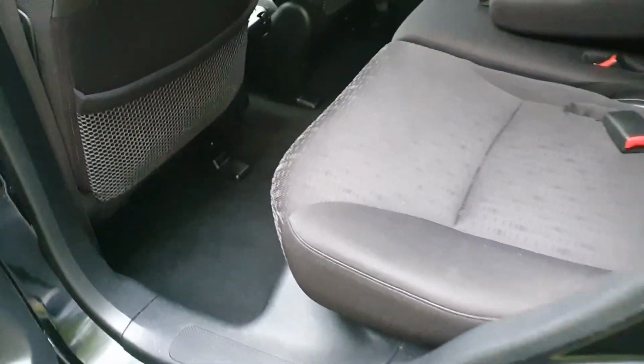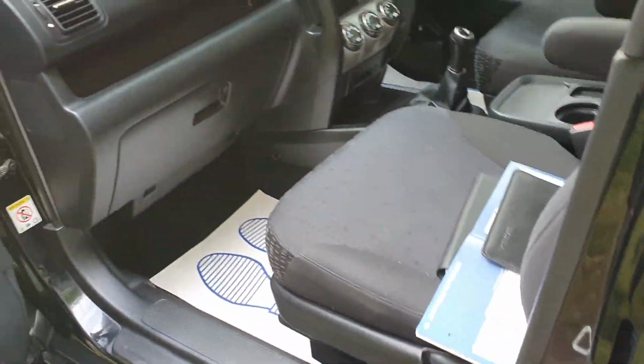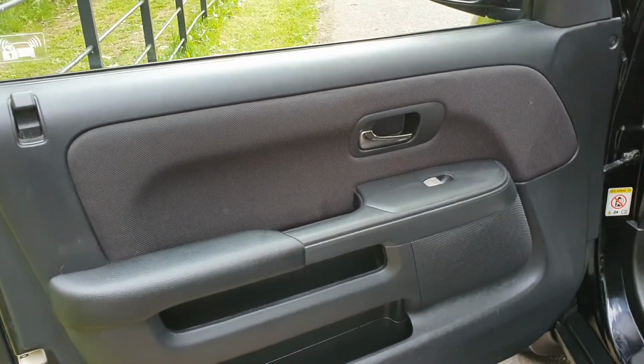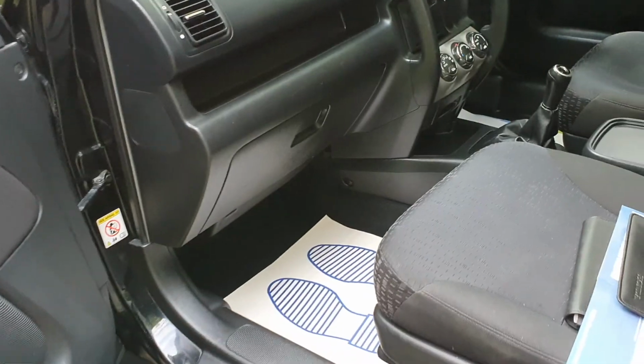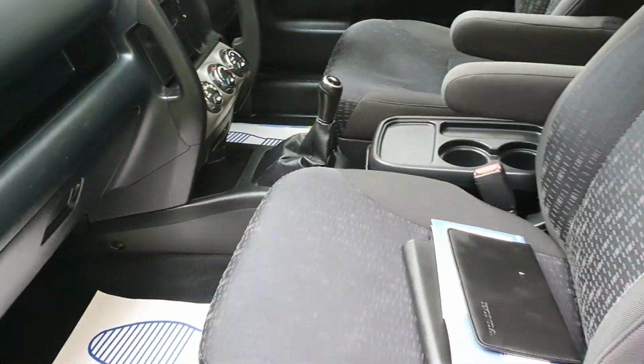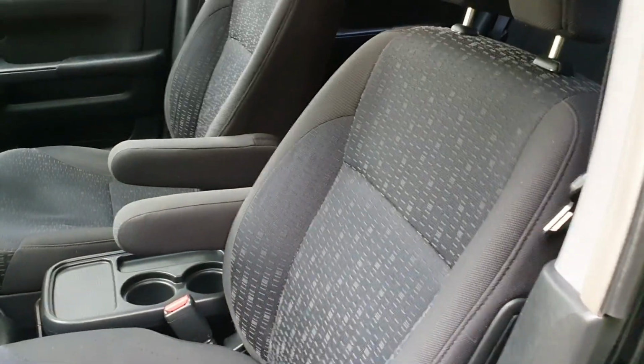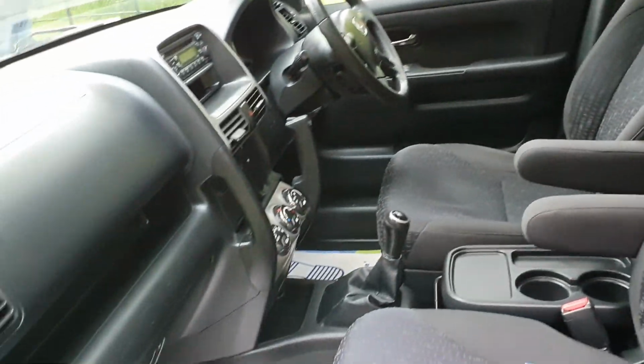Now I have ordered a new set of mats for this car. The old mats that are in there were just a little bit threadbare really. I just wanted to get rid of them. As I said, the previous owner, I've known him for about 20 years, and it was his wife's car. His wife used to use the car, so just a little bit worn on the driver's foot mat. Okay, hopefully that looks okay.